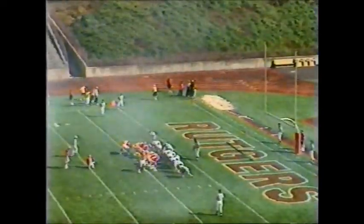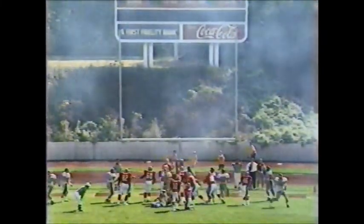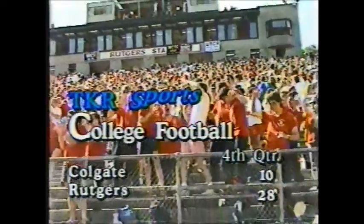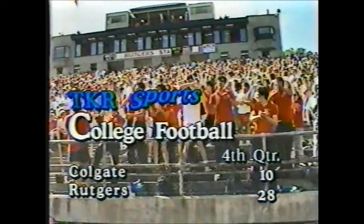Hanson is in to kick the extra point. And it's good. Rutgers 28, Colgate 10, 5:38 remaining here in this fourth quarter. Lou, that was a beautiful read by Tom Tarver.